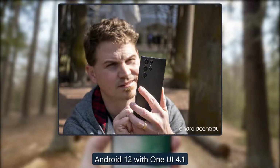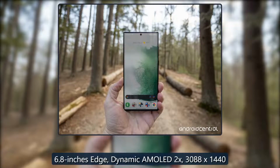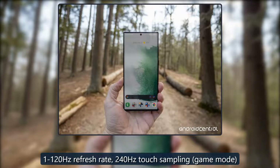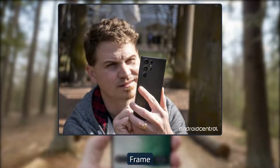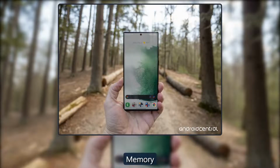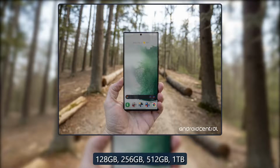Operating system: Android 12 with One UI 4.1. Chipset: Snapdragon 8 Gen 1. Display size: 6.8 inches. Edge Dynamic AMOLED 2X 3088 by 1440. 1 to 120 Hz refresh rate, 240 Hz touch sampling in game mode. Frame: Gorilla Glass Victus front and back, armor aluminum frame. Memory: 8GB or 12GB. Storage: 128GB, 256GB, 512GB, 1TB.